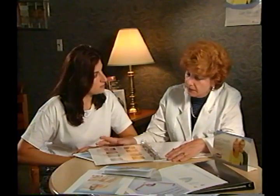Your doctor or practitioner will explain specific procedures for you to follow before you undergo your first laser treatment.